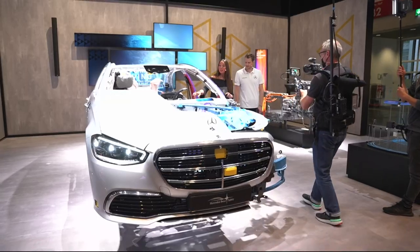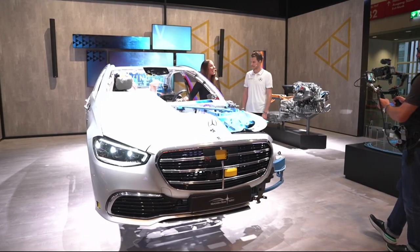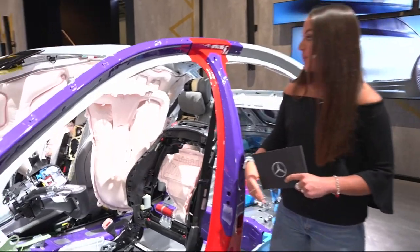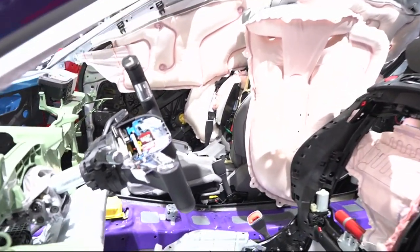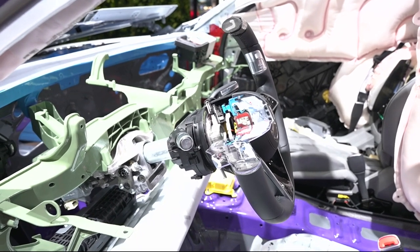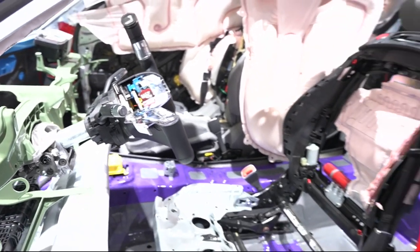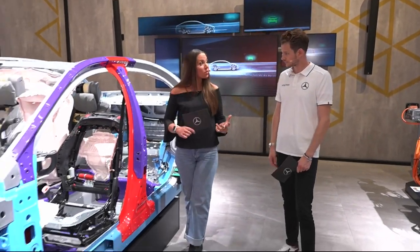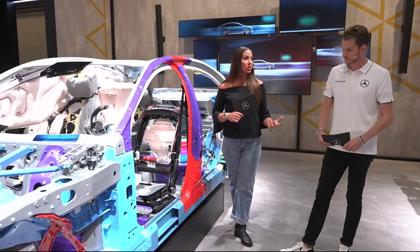Yes. There is a button right here, and it says A. What does that stand for? A stands for the next level of automated driving. We call it Drive Pilot Level 3. And the button says that this S-Class is equipped with the new system. So what does the system mean? We are talking about sensor fusion. How does that work specifically?